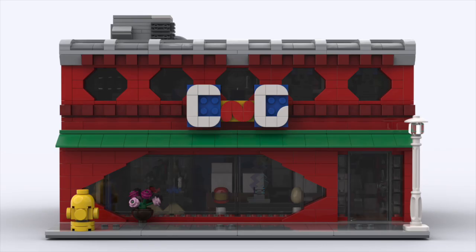Anyway, a while back I made a video talking about what modular buildings they should add to our Lego cities, and a comic book shop was one of them. So I took it upon myself to design one how I wanted it.